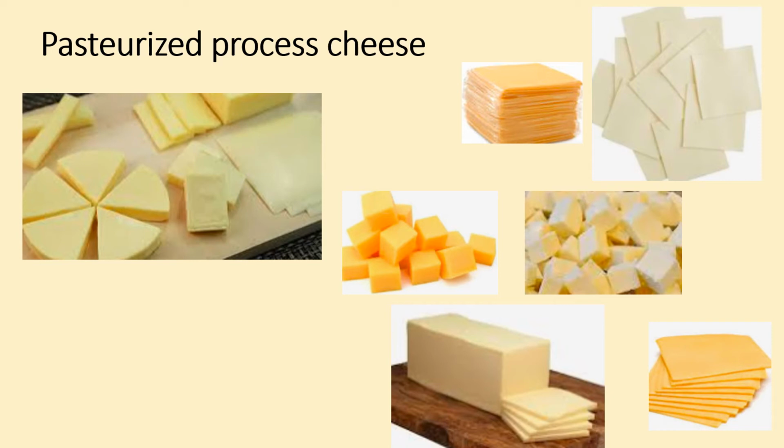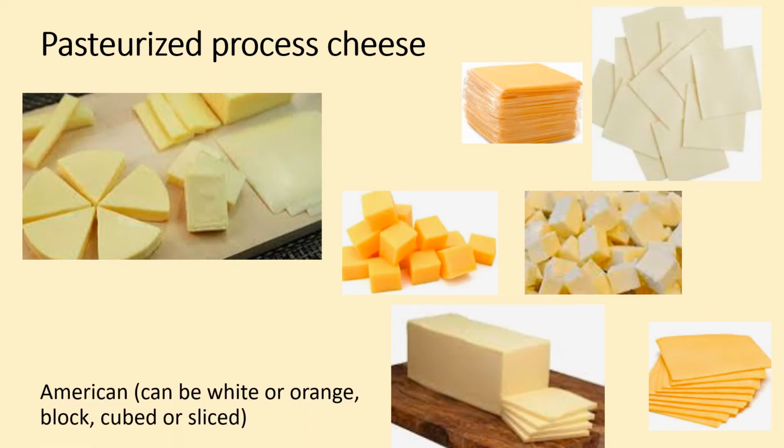Pasteurized processed cheese is the official name for American cheese. American cheese can come in white to yellow to orange, blocks, cubes, and slices. What really stands out and differentiates pasteurized processed cheese or American cheese from the others is how homogeneous it is. That is what should show up to you and help you distinguish it from any of the other cheeses that are in the contest. Look for a shiny surface, look for some air bubbles that might appear, and it'll be sticky and have a melted appearance. That should help you decide.